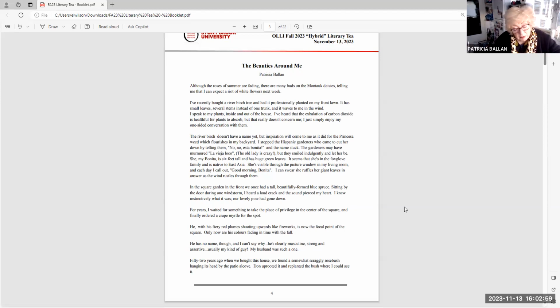Although the roses of summer are fading, there are many buds on the Montauk daisies, telling me that I can expect a riot of white flowers next week. I've recently bought a river birch tree and had it professionally planted on my front lawn. It has small leaves, several stems instead of one trunk, and it waves to me in the wind. I speak to my plants inside and out of the house. I've heard that the exhalation of carbon dioxide is helpful for plants to absorb. But that doesn't really concern me. I just simply enjoy my one-sided conversation with them.